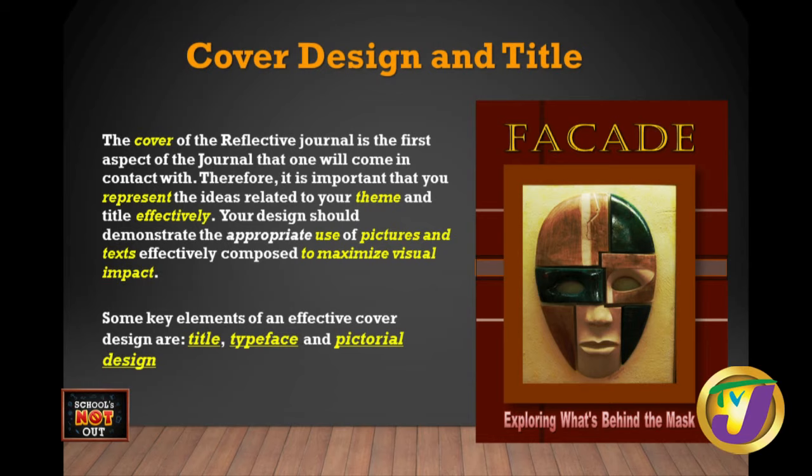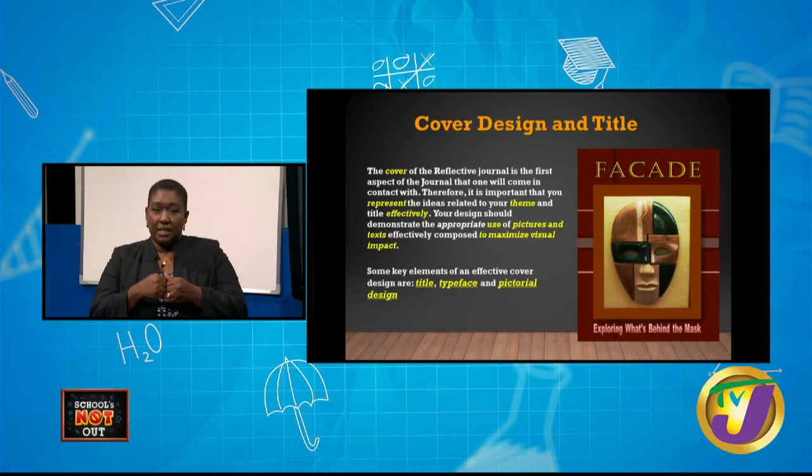My final point on the journal is this. You have 2 years to do it. You take your time. Start early. It is going to be judged as your third piece. So you have expressive form one, expressive form two, and your third piece would be your journal. Okay?